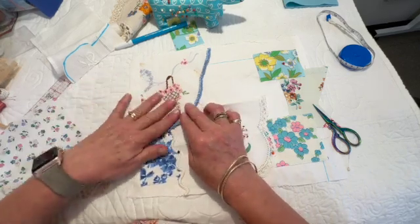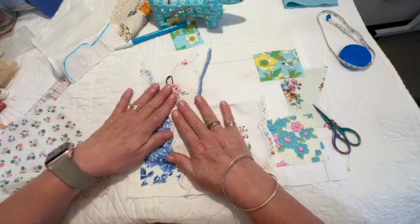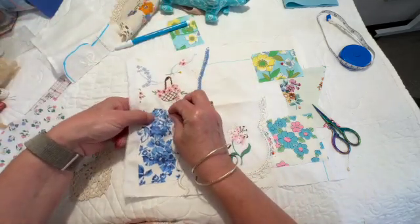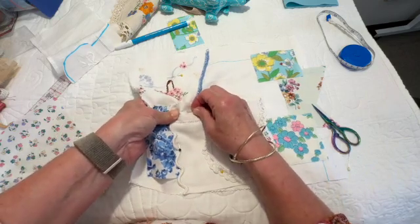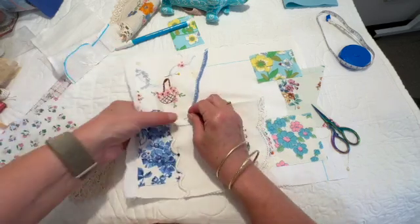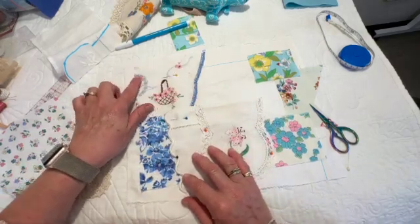Do I leave that there? Or do I tuck it under? I'm not sure. I think I quite like it tucked under. Yep, I do. So let me see. These pins are a bit blunt. That one's blunt too, but it will do the job. Okay, that will get cut off there. That's okay, I can use that again.